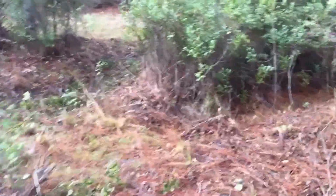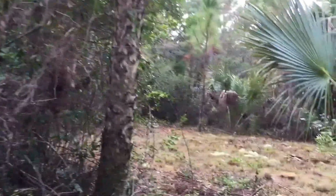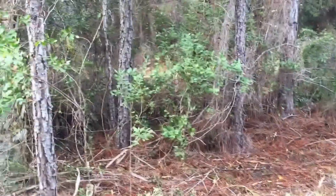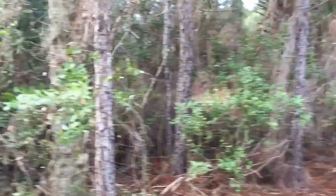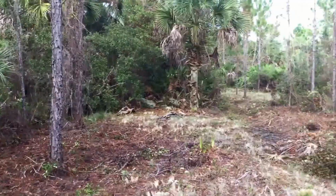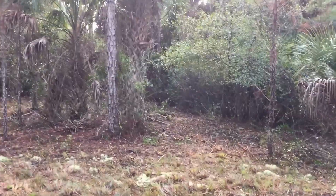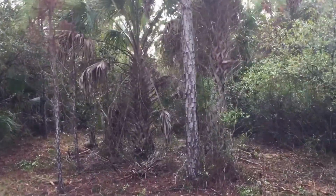All right, just about there. Okay, over here is pretty close to the halfway mark. I might be a little bit south of the halfway mark here. So you can see, I think you can see the nature trail over there. So that's facing north on the property. Pond's way up there, quite a ways. And then this is facing south, paralleling the trail to the right.